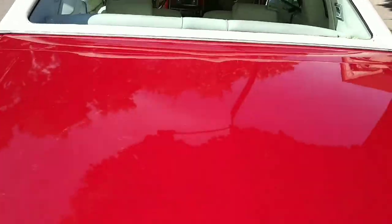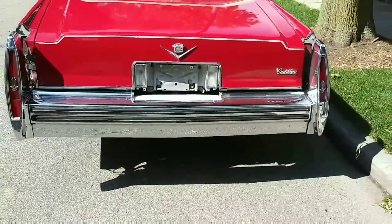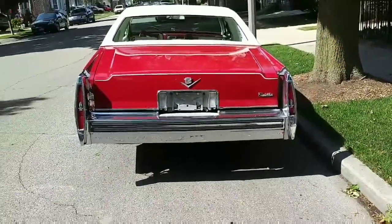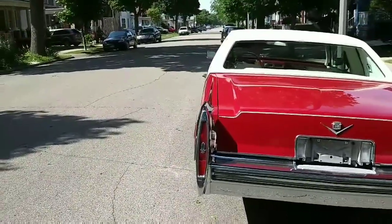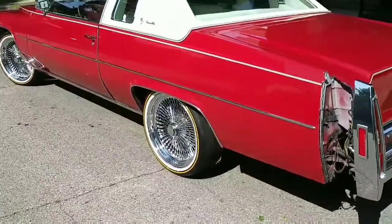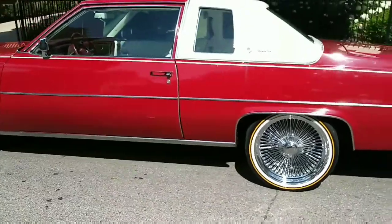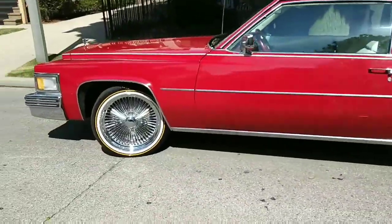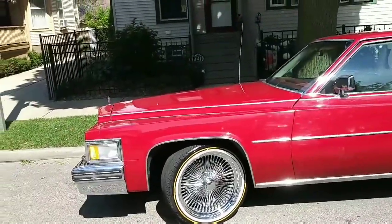You see a white pinstripe, Cadillac, single exhaust, I'm pretty sure of that. But hopefully later on he might come outside. He's in the house right now, but I would like to take a look under the hood, see what he really has. Like I said, I think it's either a 307 or a 350.